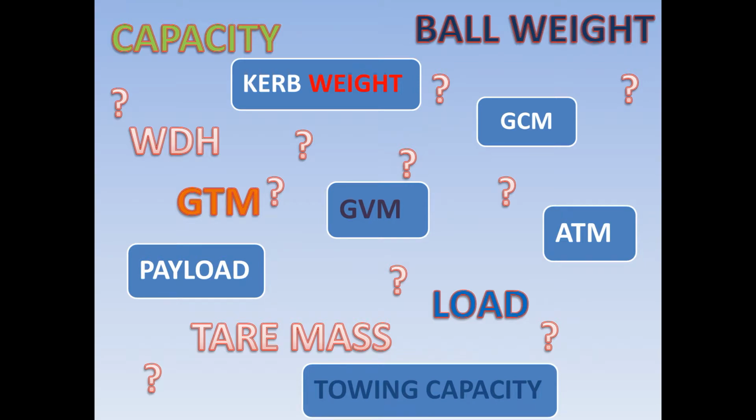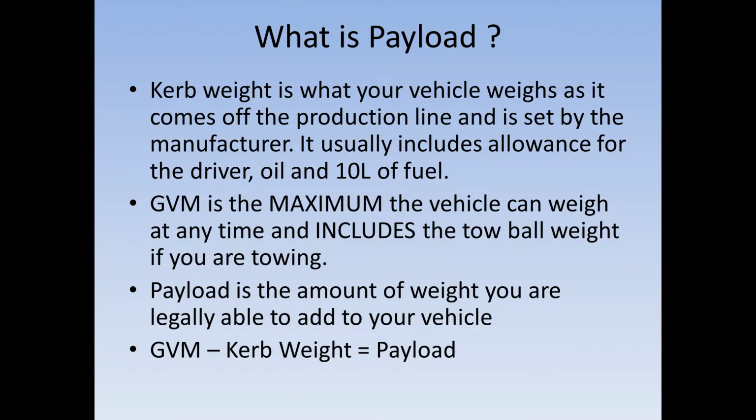Curb weight, GVM, gross trailer mass, ATM, it's all extremely confusing. So we'll try and put a little bit of light around the subject, and this is a video of the talk that we've done a couple of times at the club, although I've added a couple of new slides since we did that. Let's just go into a bit of an explanation.